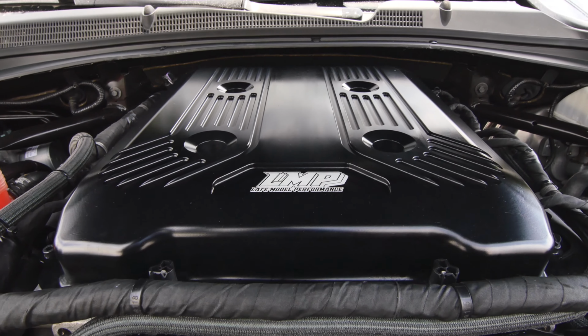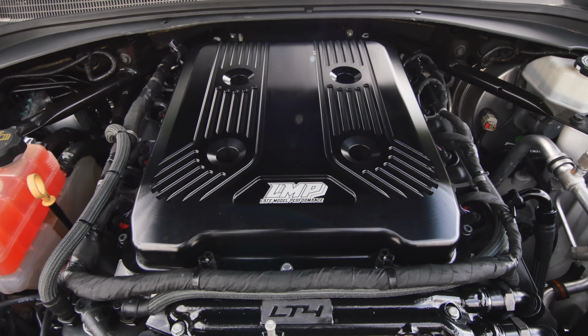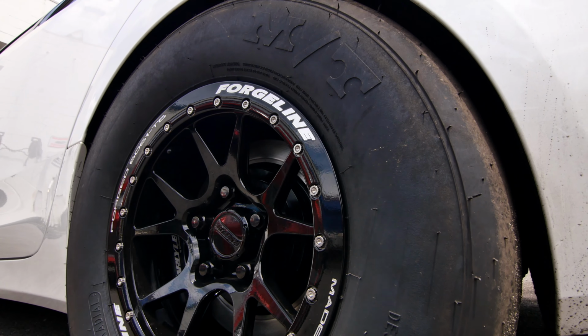With a stock LT4 blower only. Pretty much getting into 2650 territory. This guy wants to beat the stock blower record. Our other customer actually holds the stock blower record in one of these cars, going 980, and he doesn't even have a cam. So this is heads and cam. Predict this thing goes somewhere around 950, 940, full weight.